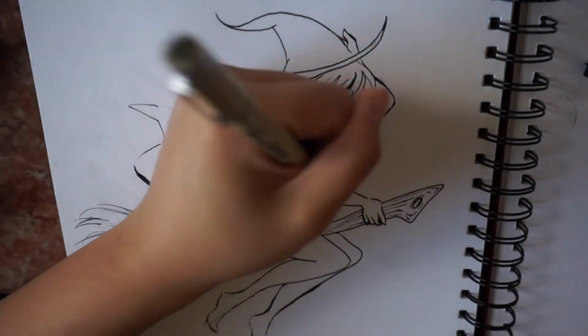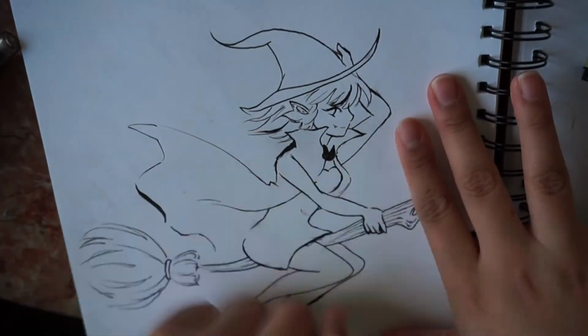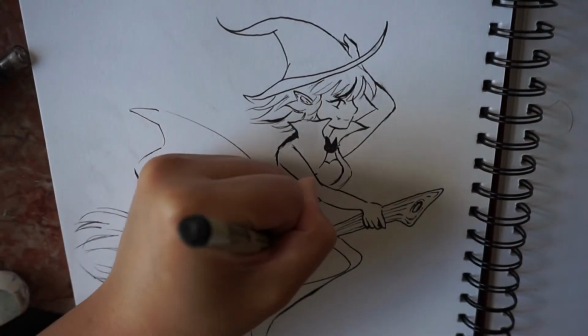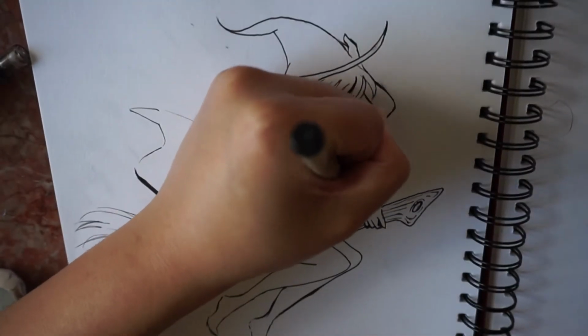So I added some texture to the broom, and now I'm erasing again. And I think I'm covering up her bottom a little bit because her dress is really short. And just adding a bit of line weight here and there.